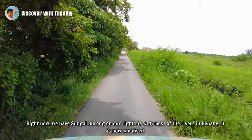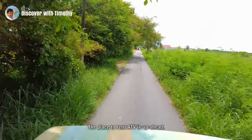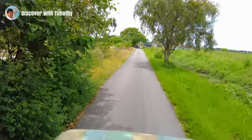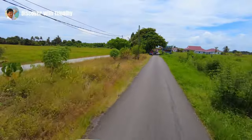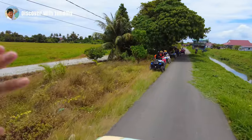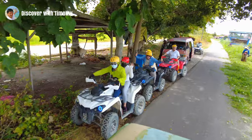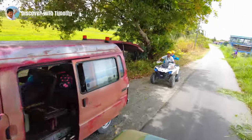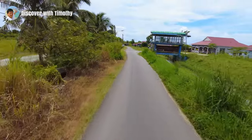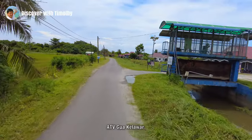As with most of the rivers in Penang, it is now canalized. Heading in our direction is a group of people on ATV. The place to rent ATV is up ahead. ATV. Gua Kelawa.